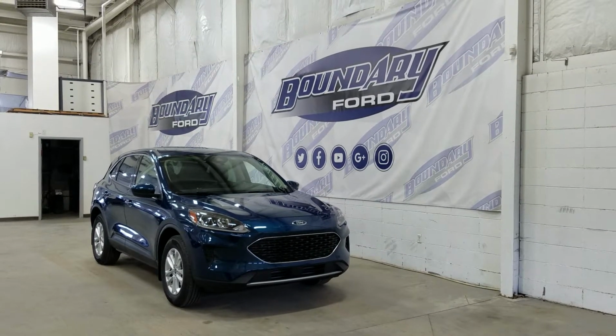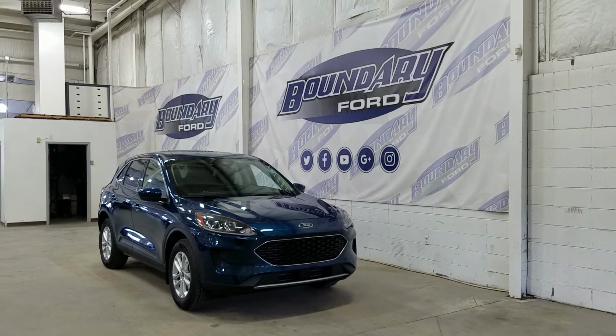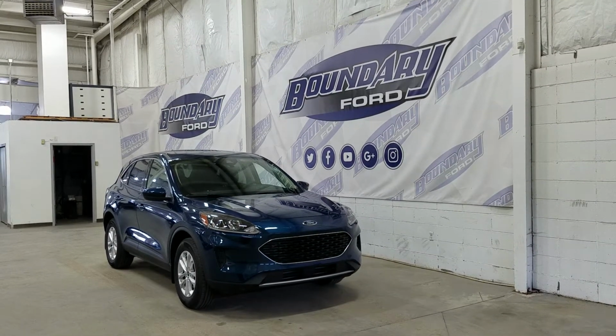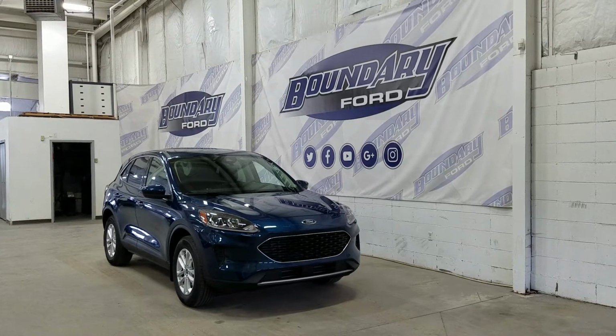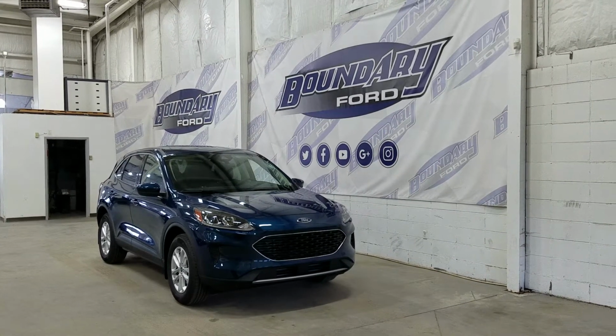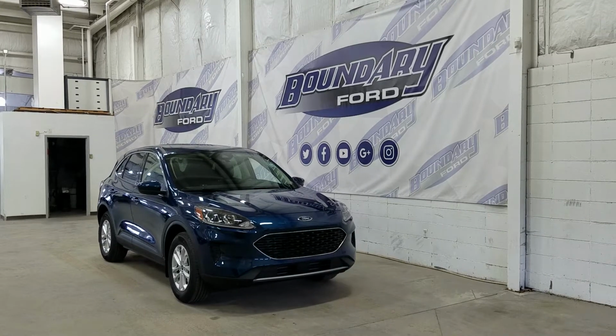Today we're checking out this beautiful brand new 2020 Ford Escape SE with a 200A package. The exterior color is dark Persian green metallic, and under the hood we have a 1.5-liter EcoBoost engine with start-stop technology paired to an 8-speed automatic transmission.